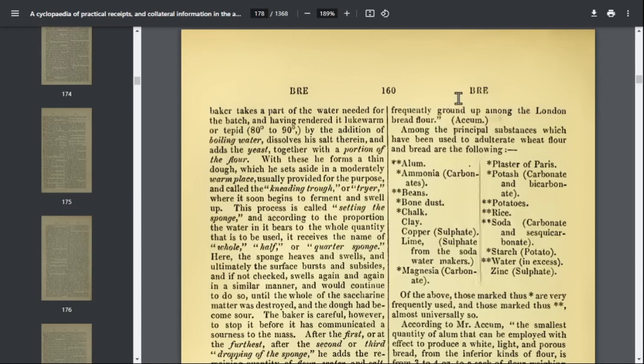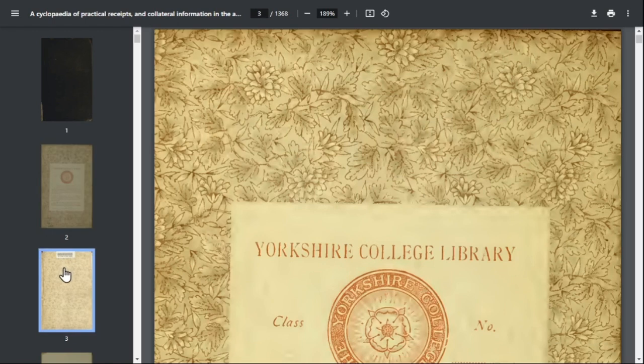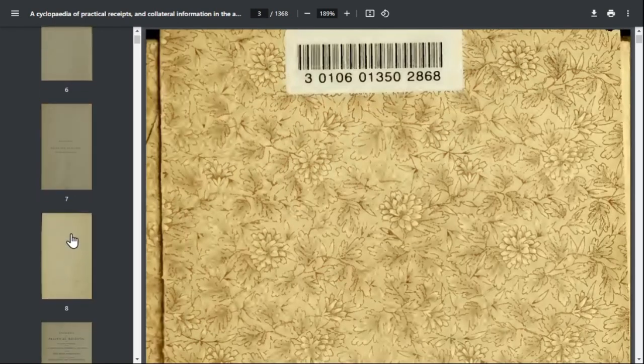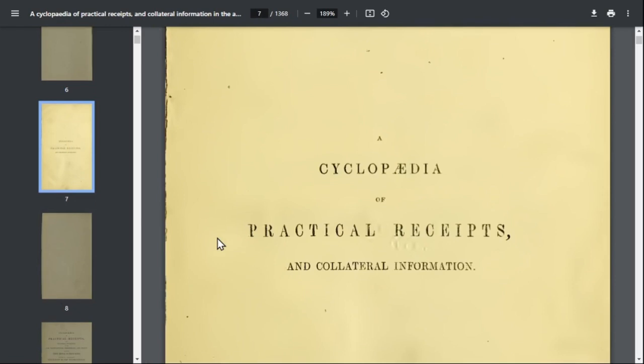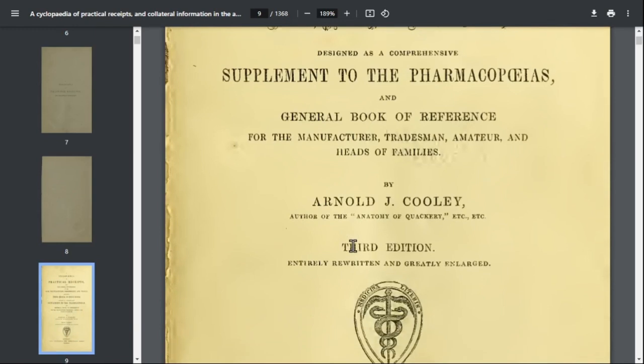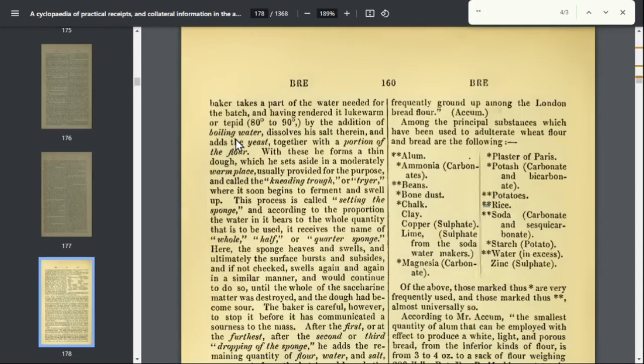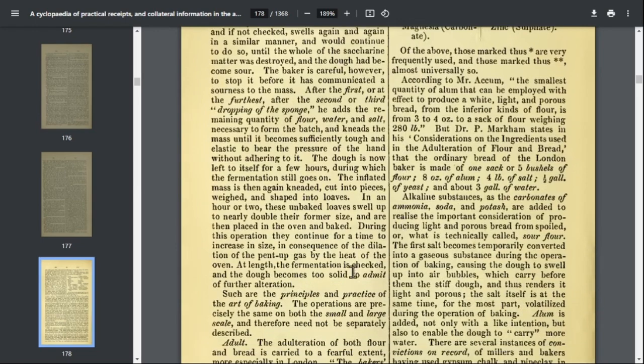Now, some people will be wondering what this book is, so I'll just show you very briefly. You can just download these online. It's so easy. There's so many of these awesome books. It's called Encyclopedia of Practical Receipts and Collateral Information, simple as that, by Cooley. That's it. And it's just amazing. And I wanted to show you a bit more about these fascinating recipes. So check this out. This is really cool.